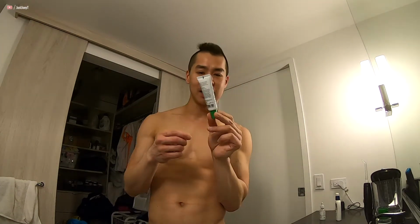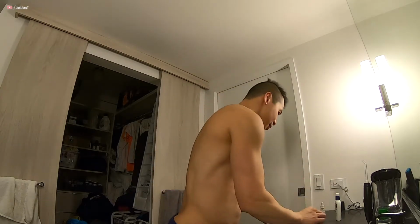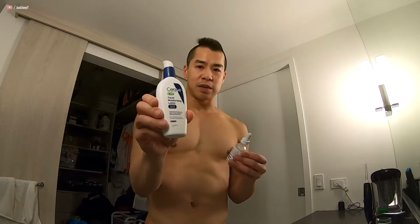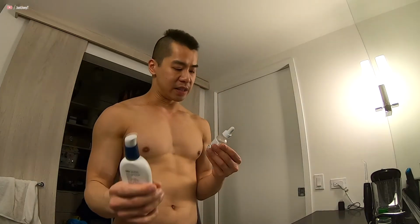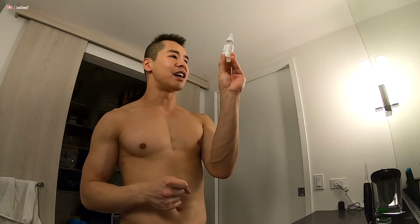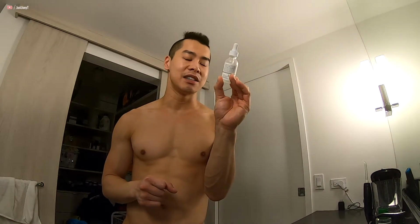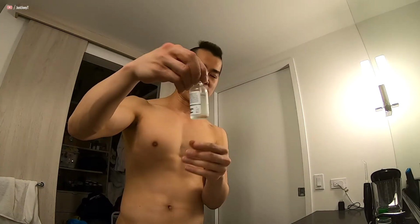This is the azelaic acid. I still have not looked up how to pronounce that. But again, this is also for my acne, and this is also my moisturizer. But I only use this on my face. On my neck for moisturizer, I use CeraVe PM, which is a pretty common moisturizer you can find in drugstores. And for a little extra boost, I've got all these acids that I can't pronounce. Hyaluronic acid. Look it up, Google. And this is from The Ordinary.